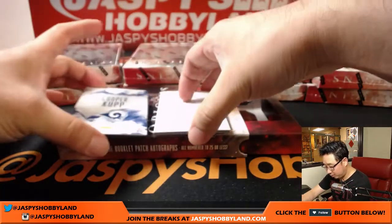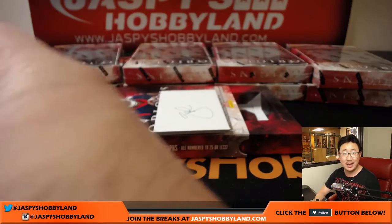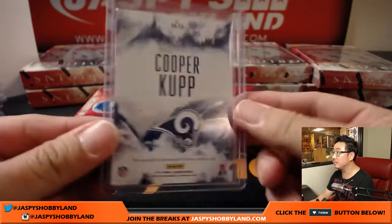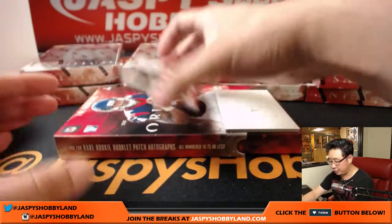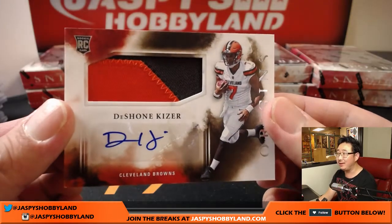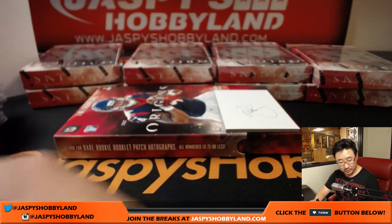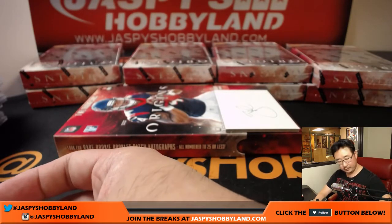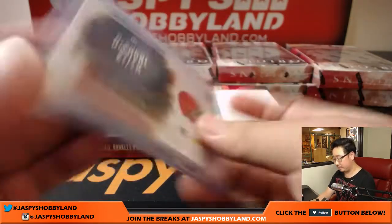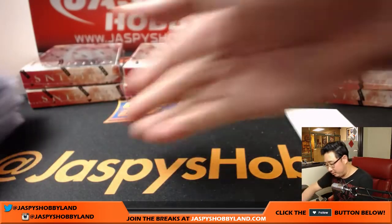The on-card autograph is Cooper Kupp for the Rams. That'll go to Clyde the Glide and the Rams. And Deshone Kizer, two-color patch and autograph. Chris Whaley. There you go. And the Cleveland Browns. Nice one. Nice. And we are halfway through the break. 2, 4, 6, 8 boxes to go.